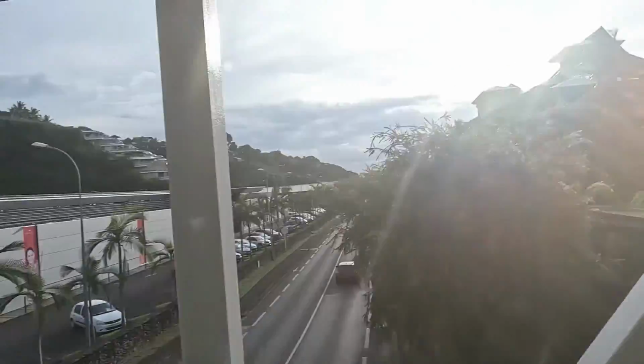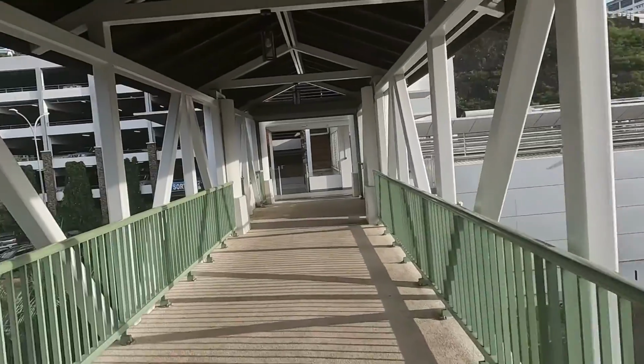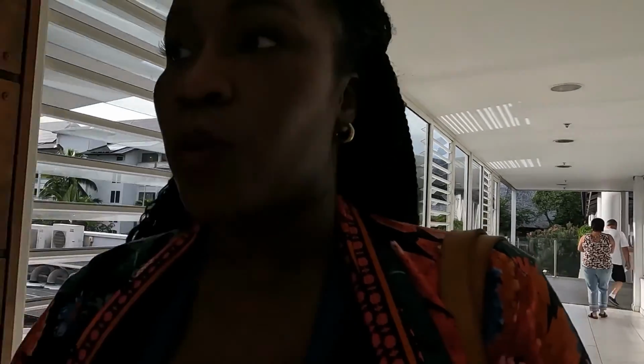All right, so this is the little bridge we take from the Hilton to this shopping center. I guess you can consider it a mall, but it's like a handful of stores. The main thing over here is a grocery store or market that we've been popping into every day. It's just a lot easier for us to come over here and get snacks and juice or water or anything really quick if we're not fully ready for dinner.